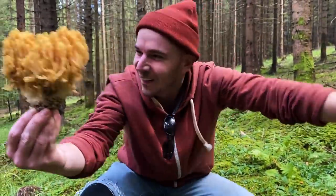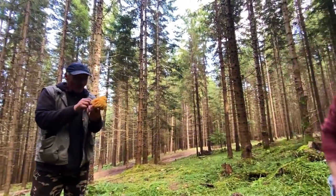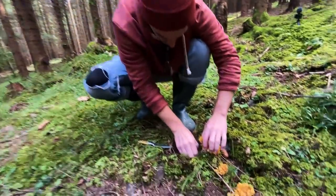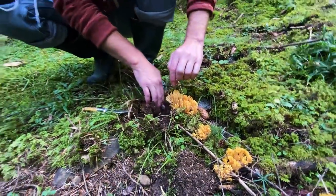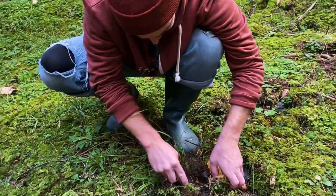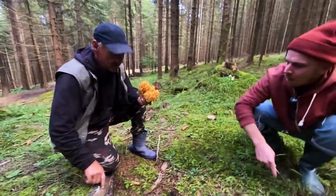That one is. Let's go. I'm hungry. Perfect. Yeah, so the idea is you gotta cut it real low because I think the white part is still good. So you wanna remove all this junk and you wanna use the knife to cut it below the soil.